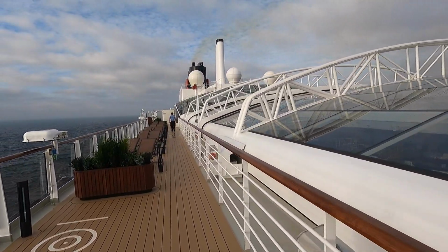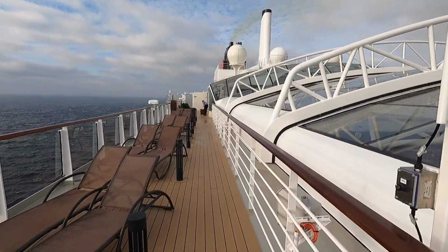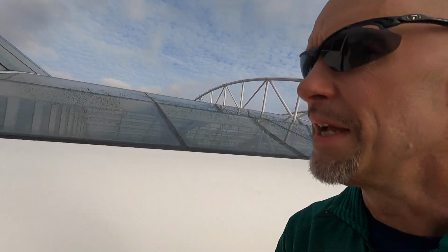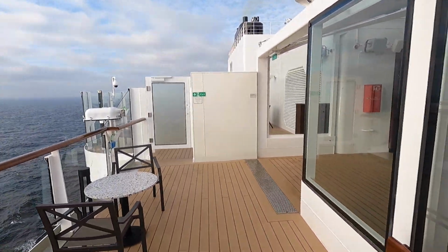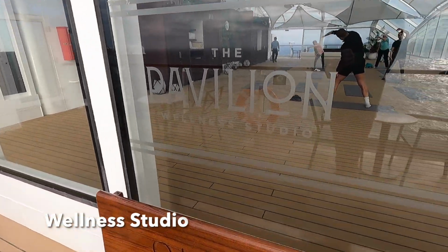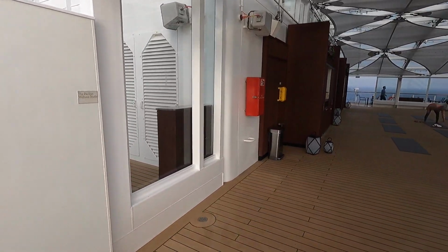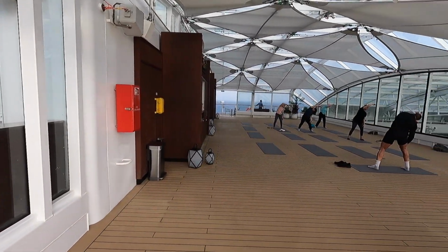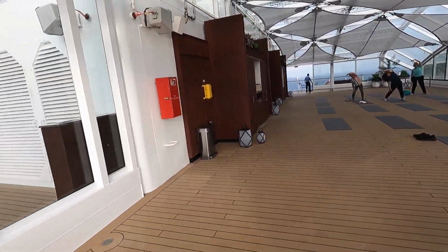I want to show you this area over here. It's really cool. It's a wellness space on board. It's kind of a new kind of revolutionary space for Cunard. They have some fitness classes here you can take. And they have the yoga going on right now. It's the Pavilion Wellness Studio. And that's right here on deck 11. Huge space. Really cool.